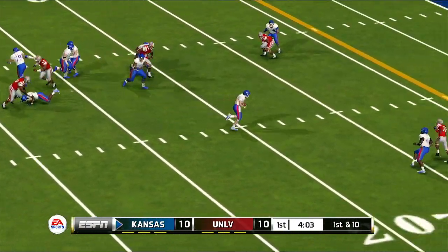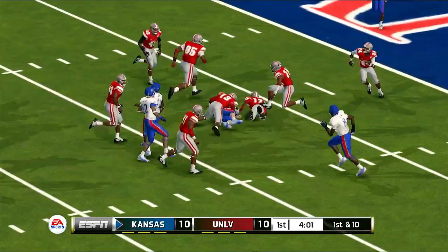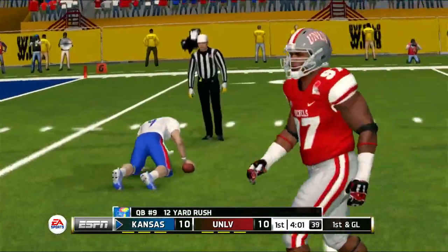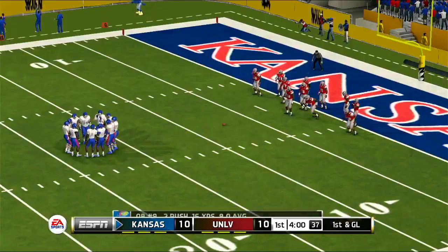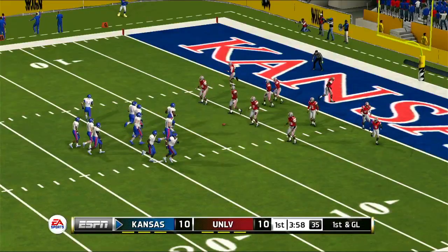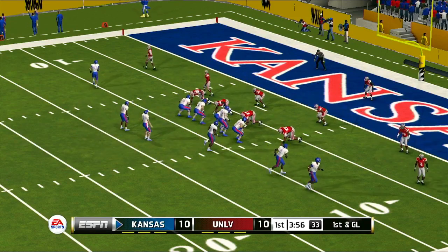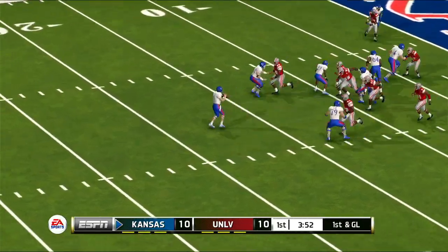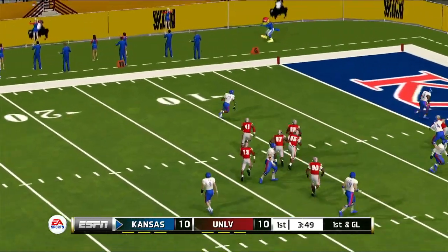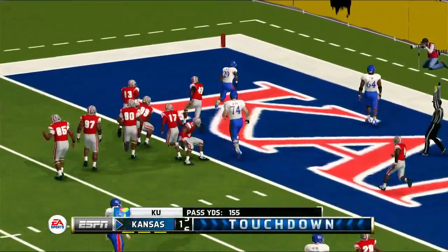He's scrambling, runs with it, and he's got room. Dives forward. The offensive coordinator has to be elated with the way his offense right now is executed. They're not in a hurry, but they're very, very methodical and very consistent with their approach. That's a third first down that they've picked up on this drive. And a quick throw. Touchdown, Kansas!